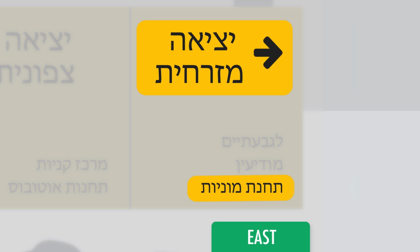You should take the east exit in order to get to the taxi rank. יציאה מזרחית.